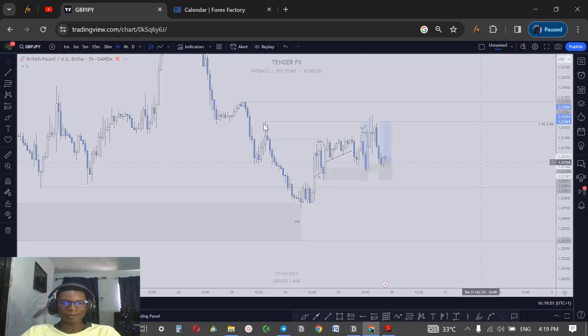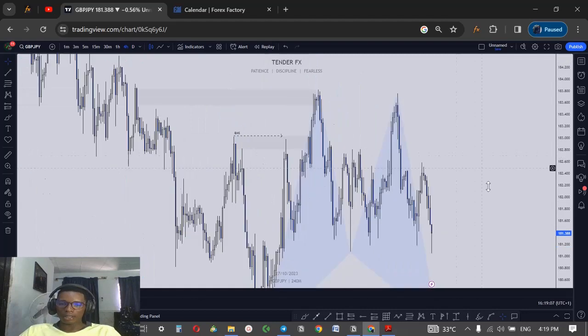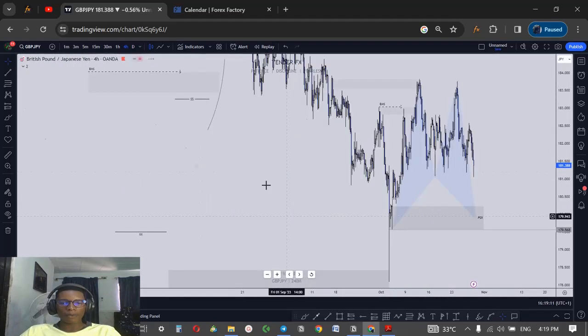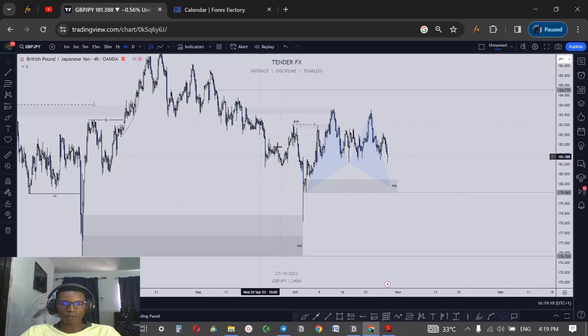So GBP JPY is also a pretty sound trade idea. I've been sharing this setup over and over again, but new price action opportunities are just piling up that I need to explain.